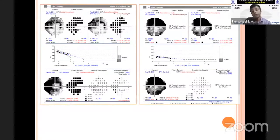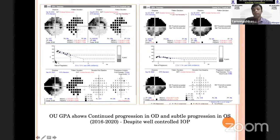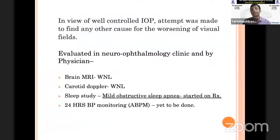So during this 2016 to 2020, despite well-controlled IOP, there was a continued progression in the right eye, and there is a subtle progression in the left eye. So in view of well-controlled IOP, still the glaucoma fields are progressing. We referred to the neuro-ophthalmology specialist, and brain MRI was found normal.